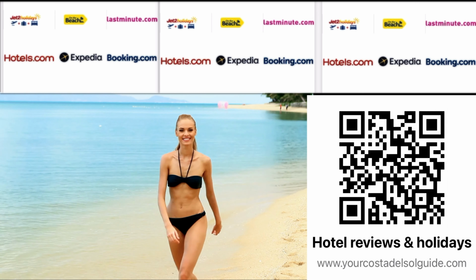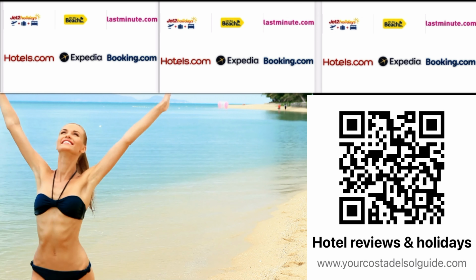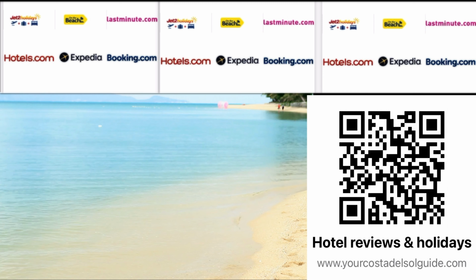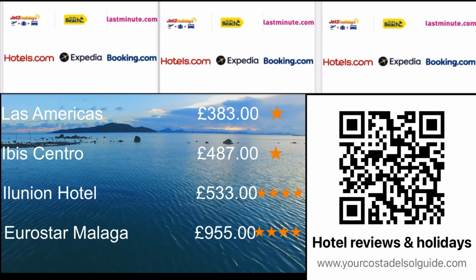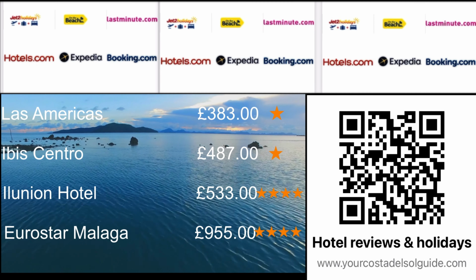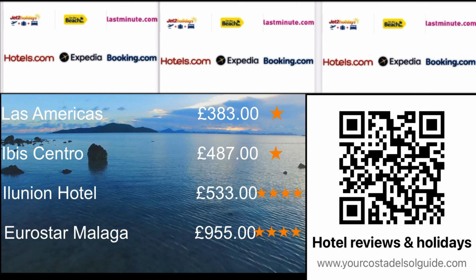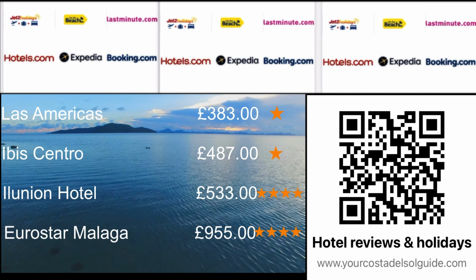However, to give you an idea of the prices, I've gathered information for a three-night stay at this hotel and three other nearby hotels, all on the same nights, on a room-only basis, for a price comparison. Here are the results. The Ilunion Hotel is the cheaper of the two four-star hotels on this price comparison. It's not the cheapest, but this hotel is certainly not overpriced. Keep watching for my conclusion on this hotel, which I think sums up this establishment perfectly.